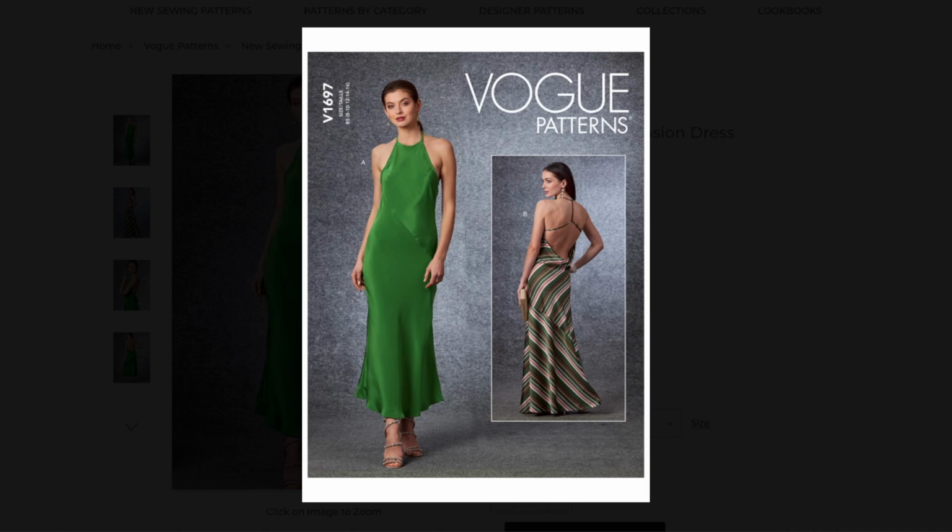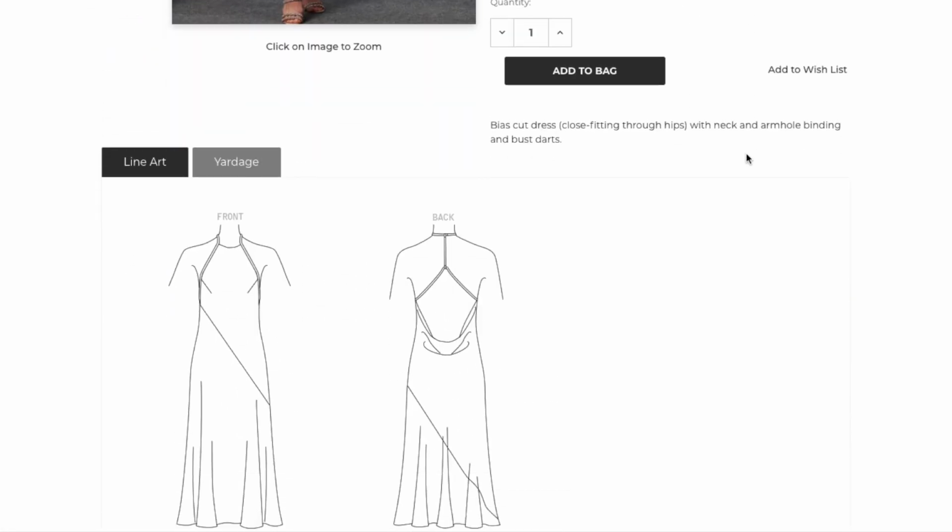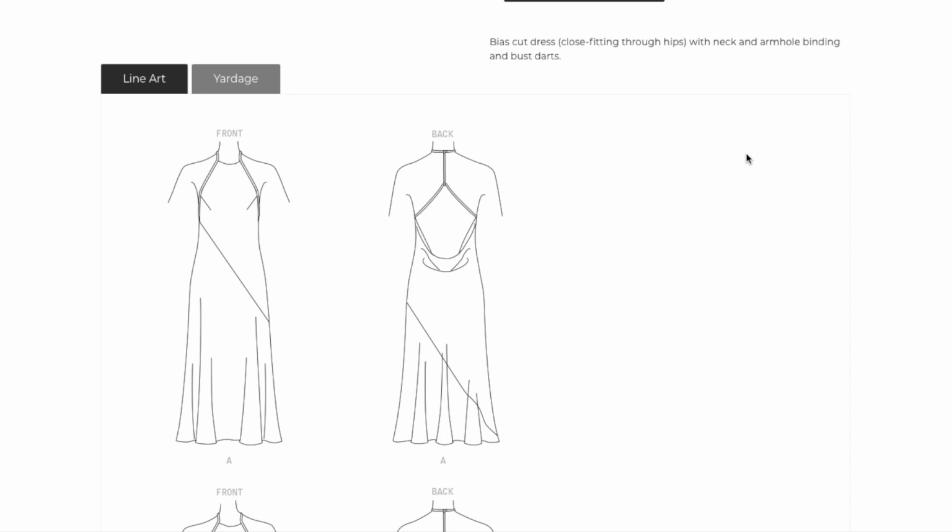It would make an excellent wedding dress, if I'm being totally honest. If you're getting married and you're wanting something sexy, beachy, 1,000%. Dang, that's beautiful. Okay. Here she is again.